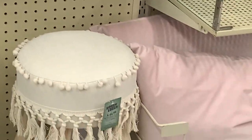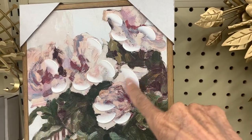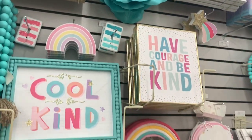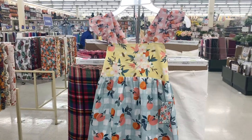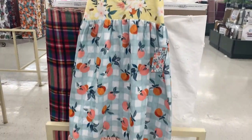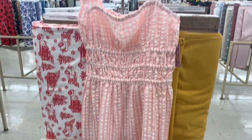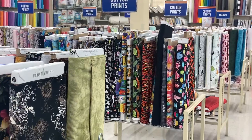Nice pillows. Little accent chair. Interesting lamp. And this is a little 3D picture. Oh, isn't this a cute little handmade dress for some lucky little girl? And another one here. No, I've never been in the fabric department. I'm gonna have to come check it out when I have more time and more film. All kinds of patterns.